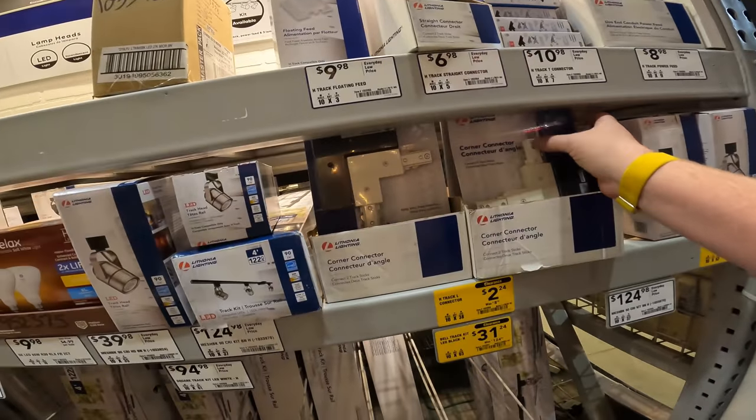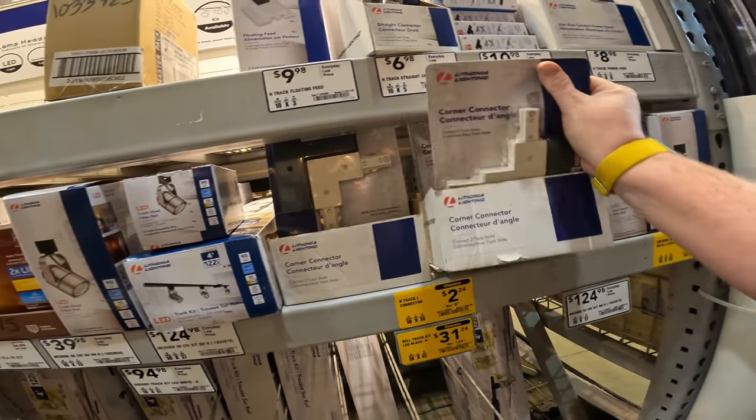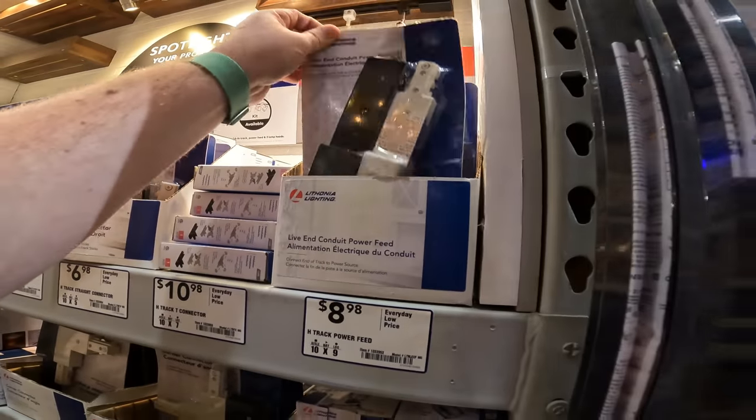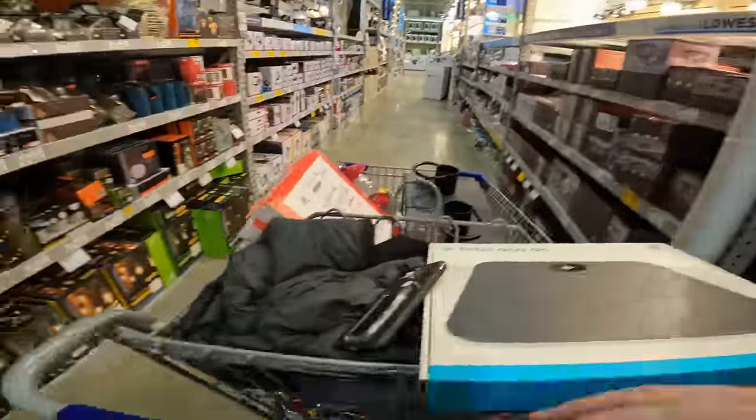Is it it? Oh, it's just corner connectors. No. I need the wall plug piece, YouTubes. This little connector, and then it plugs into the wall. I don't know what I'm doing right now. I'm like losing my mind.